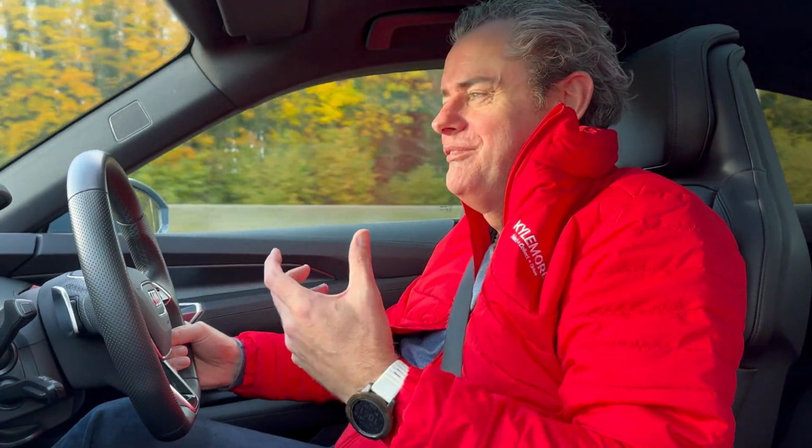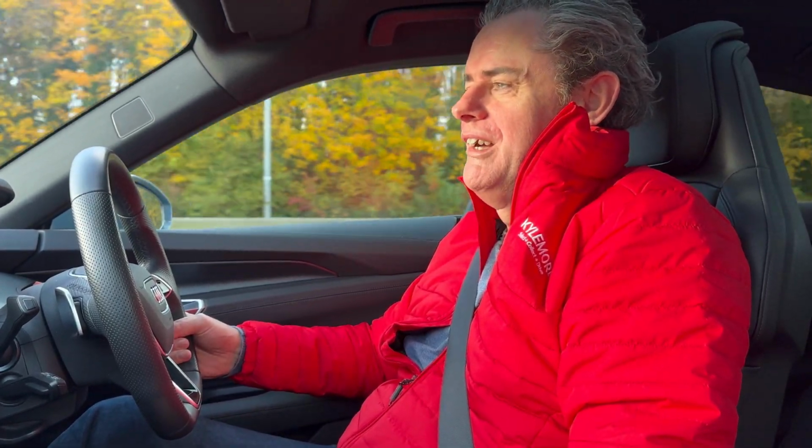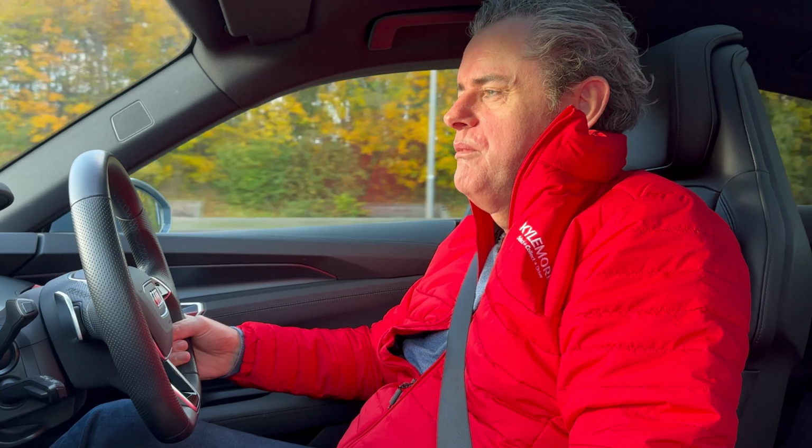Great power. I love the torque, it's like straight up. Boom, you're already flying along. Traffic's a bit heavy this morning, but that's okay.